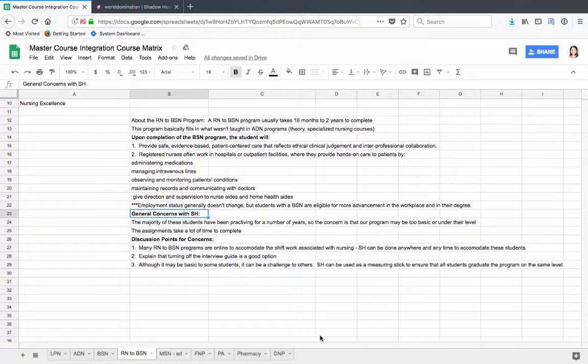So discussion points for those, I would say that number one, turning off the interview guide is a good option if professors are concerned that students have been practicing for a long time and this will be too basic for them. So that will really allow them to stretch their skills and see how well they can do. Although it may seem basic to some students, it can be challenging to others. So there are a lot of different levels coming into these RN to BSN programs. Maybe some nurses have been practicing for 10 years, but maybe other nurses have been only practicing for 6 months.